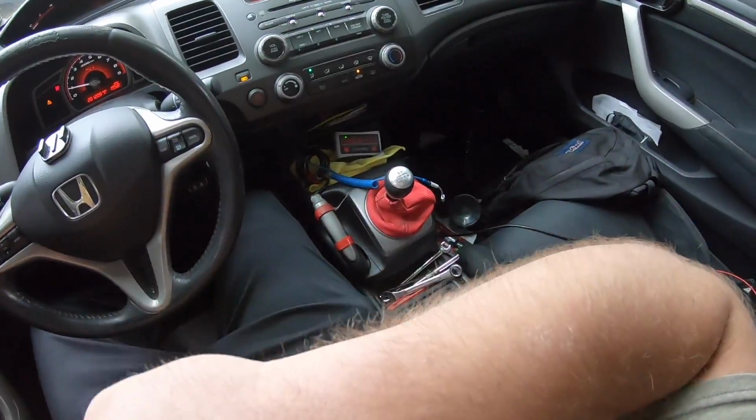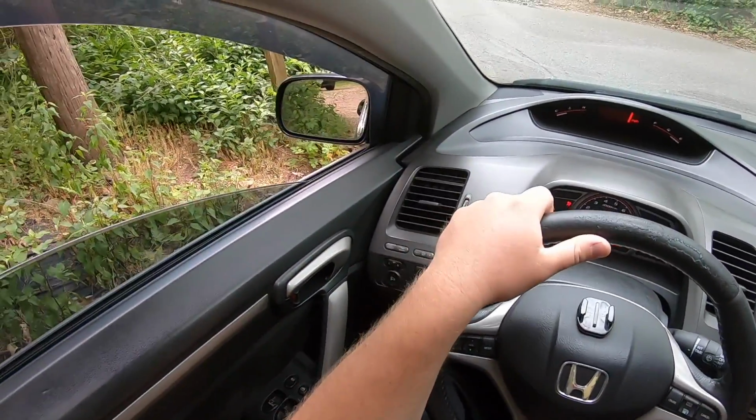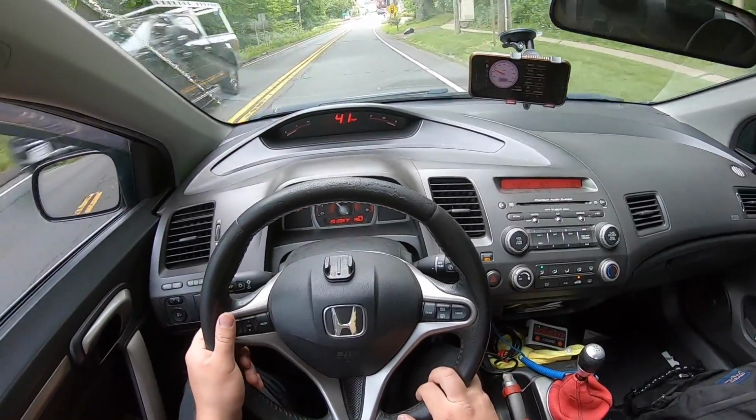I haven't really taken it to its fullest potential yet, guys, because I was breaking in the clutch and I had to do a lot of other things. It still needs a few things before I consider it perfect. Car feels super, super smooth.